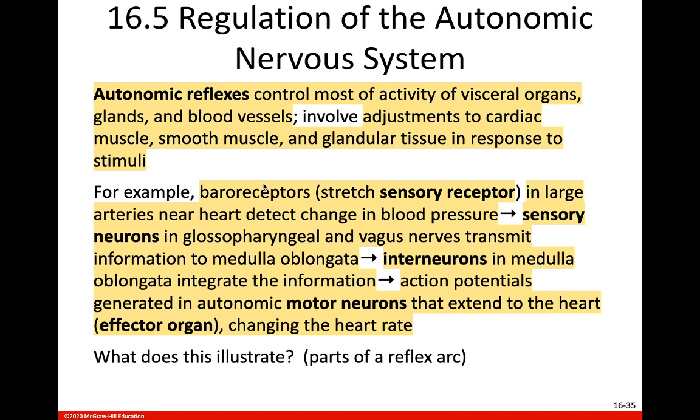So an example. You can have baroreceptors, which are sensory receptors in blood vessels that detect a change in blood pressure. This sensory receptor will then send a signal along a sensory neuron in your glossopharyngeal and vagus cranial nerves, and that will go to the medulla oblongata. Interneurons in your medulla oblongata will process and integrate that information. Again, that's part of the brain. And then that medulla oblongata, which is where that cardiac control center is located, will send a message back down an autonomic motor neuron to the heart, which is the effector organ, to change the heart rate.